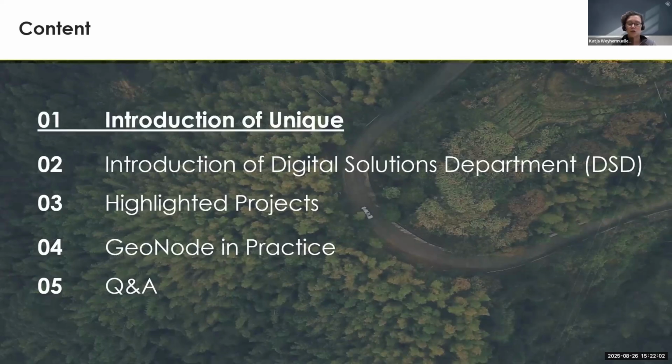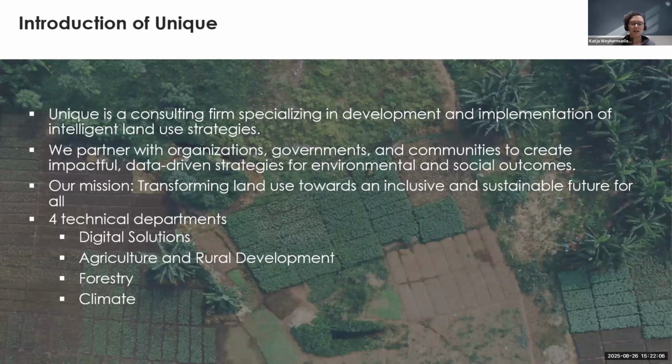So first to the introduction. We are a consulting firm specializing in intelligent land use strategies around the globe. To accomplish that, we partner with public and private organizations, with governments and communities to create an inclusive and sustainable future for all. We have 4 technical departments.